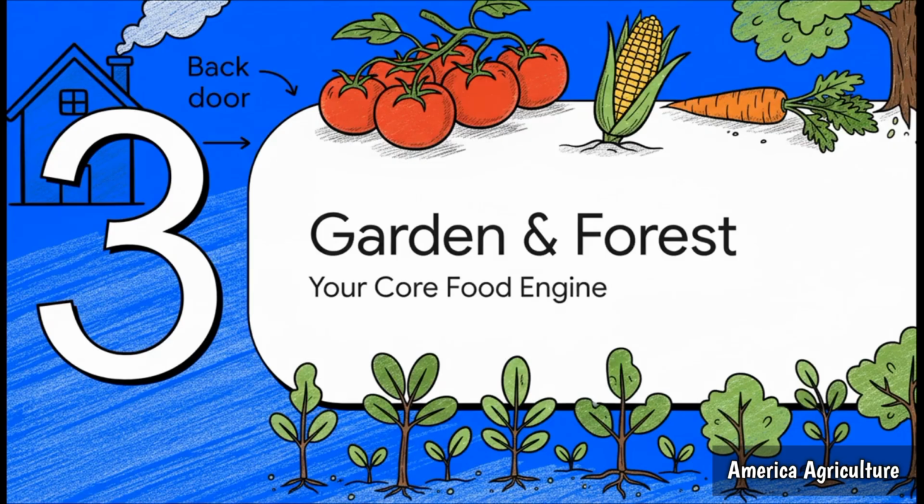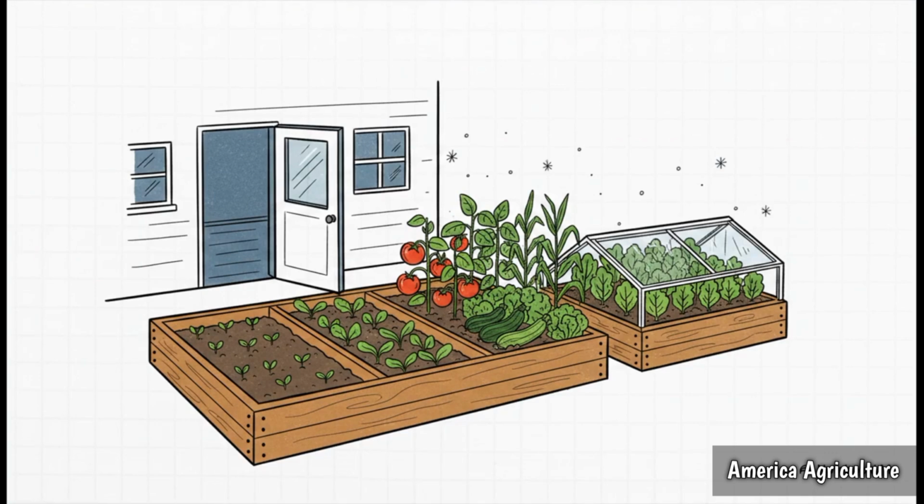Moving on to section 3, core food, focusing on your garden and forest. Okay, so we're starting our tour right at your back door. This is where your most crucial daily calories are grown. Zone 1 is your kitchen garden. The absolute key here is proximity. It literally has to sit within 30 feet of your house. Why? Because, well, human nature.